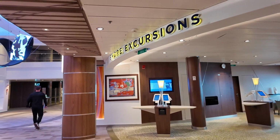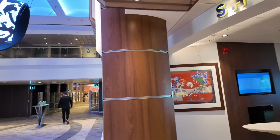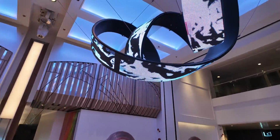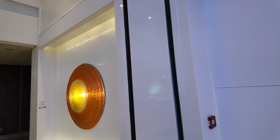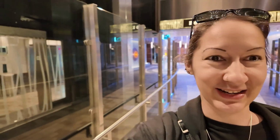Continuing along, we have the shore excursions desk. So if you did not book an excursion ahead of time, you could do so right there. They have this cool piece of LED twisty art. Lots of art all over the ship. Also, as I'm walking around, always on the lookout for rubber ducks. My brother-in-law found 3 rubber ducks in one night. Well, 2 plastic and 1 rubber duck. But yeah, there are definitely ducks to be found on this sailing.